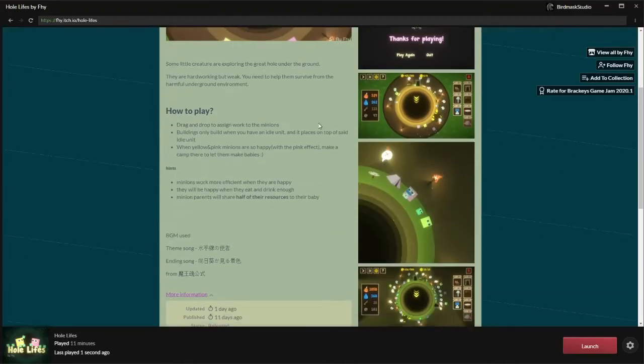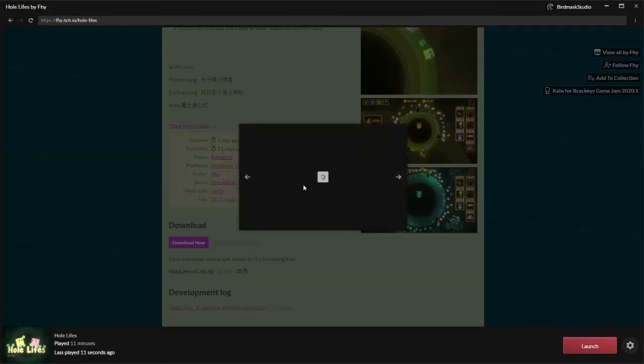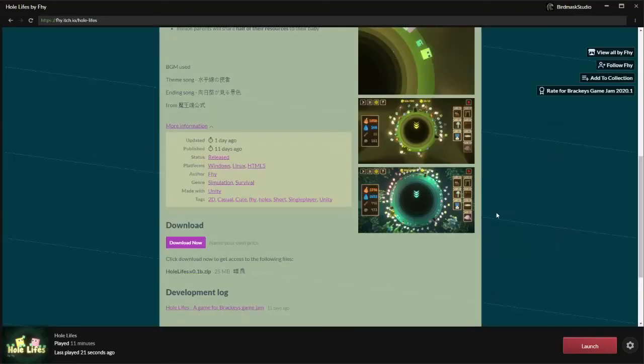Whole Lives. I mean, oh god, that looks like what's in that screenshot? Okay, so get an entire kind of efficient society thing going. It'd be kind of nice if they could automate their tasks, because I guess it gets quite a bit when you have to manage each one individually.